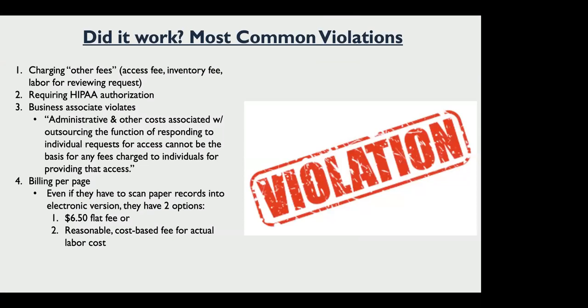All right, so did it work? Most common violations that I saw with HITECH, and I still see, charging other fees. So a lot of times, if you look at the actual invoice, you see something that says an access fee, an inventory fee, or a labor for reviewing request. All of those things they were not allowed to charge.